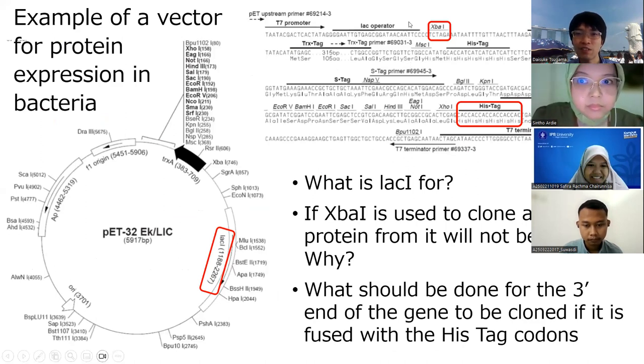I have no illustration about that one, but the LacI gene is a repressor gene, encoding a transcription factor, so that binds to this region in the vector, the LacI operator region, and it will inhibit the transcription of the gene of interest. The T7 promoter is a binding site for the T7 RNA polymerase. So we have to choose an appropriate host strain.